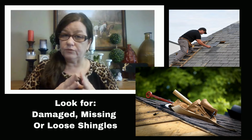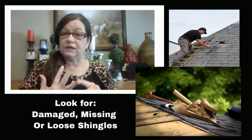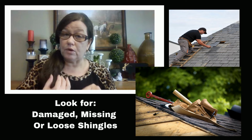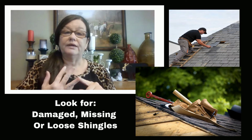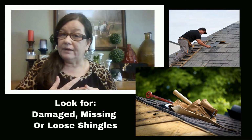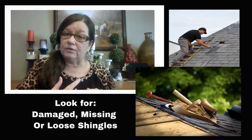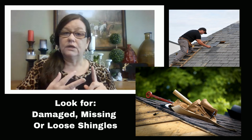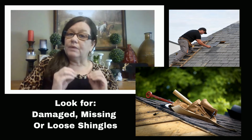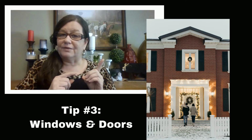When you're inspecting the roof on the outside, make sure that you look for damaged, missing, or loose shingles. Of course, if you've got missing shingles, you already have a problem you need to fix. If you have damaged, then of course you have to fix that too. And then if you have a loose shingle, then you're in luck. You can probably just have that repaired, and then you don't have to worry about it coming off later. So you want to be sure and check all those things and make sure that your roof is in good shape. And I've got another tip coming up.